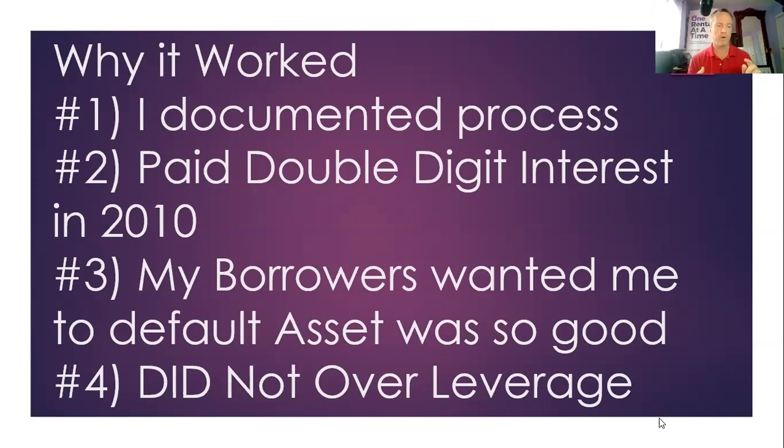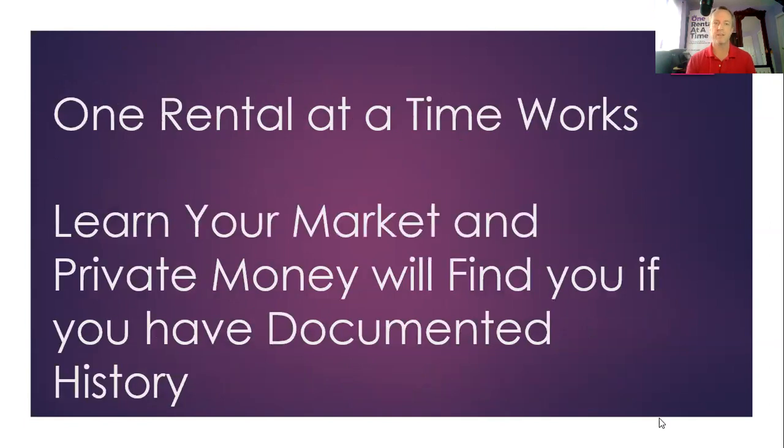Again, it worked because the process is documented. We paid double-digit returns. Our borrowers wanted to foreclose because our assets were of such quality. And finally, we didn't over leverage. So again, one rental at a time works. I believe it all boils down to learning your market. You get private money if you document your process and you prove that you've learned your market. Again, if you have a history and you're out there to help, it is certainly possible.